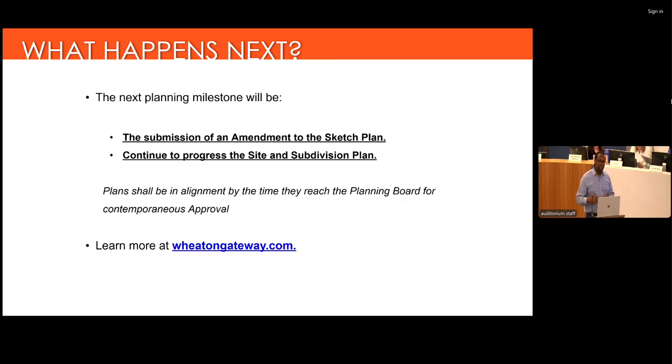So we're gonna continue to progress the preliminary plan of subdivision and the site plan, and then shortly after, we're gonna be able to submit our sketch plan amendment and bring those all into alignment to get to the planning board at Q4 of this year.